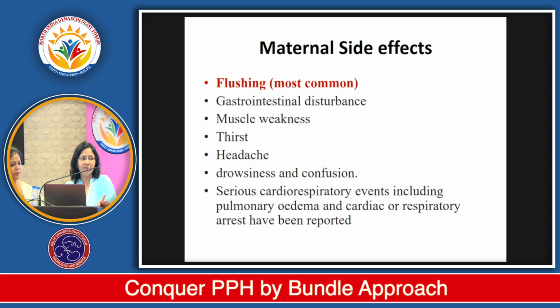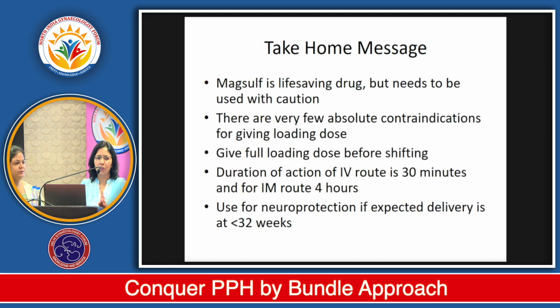And if it is given for more than around 5 to 7 days or more, then the baby can have skeletal adverse effects because of hypocalcemia and hypermagnesemia. And among the maternal side effects, the most common is flushing, which many of you must have seen, especially when giving the IV dose in patients of pre-eclampsia with severe features. But you can just increase the duration over which you are giving this dose, and the flushing will not take place. And for the rest of the side effects, we are going to monitor the patient.